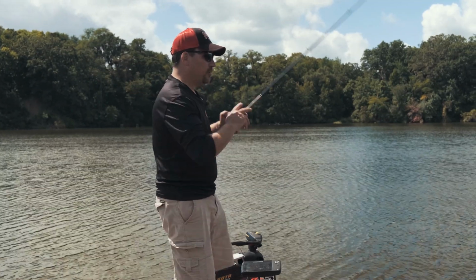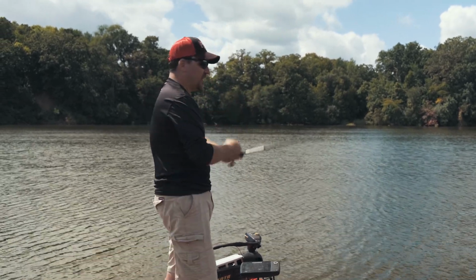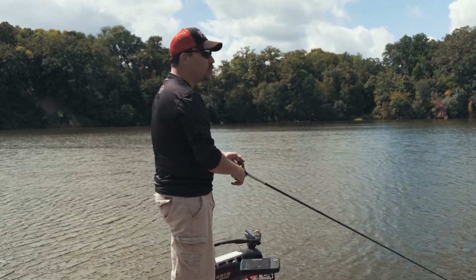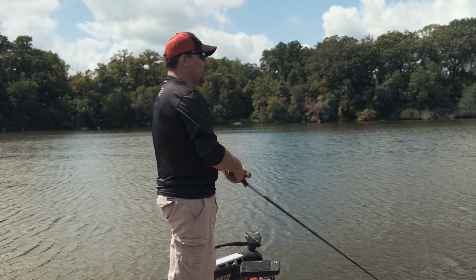So let's go ahead and do that. Okay, the first one that we are going to throw here is the paddle tail with the belly weight on the shank of the hook. And first off, these soft jerk baits, when you've got that weight like that, man, you can cast them a mile, which is really awesome.